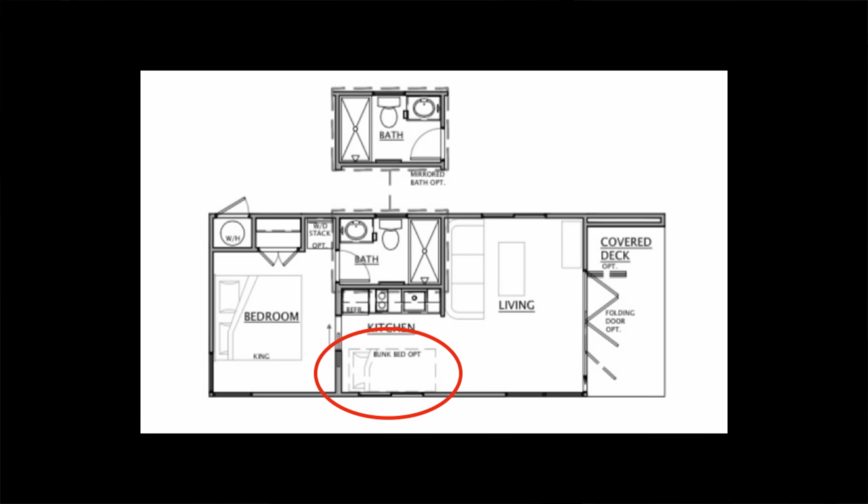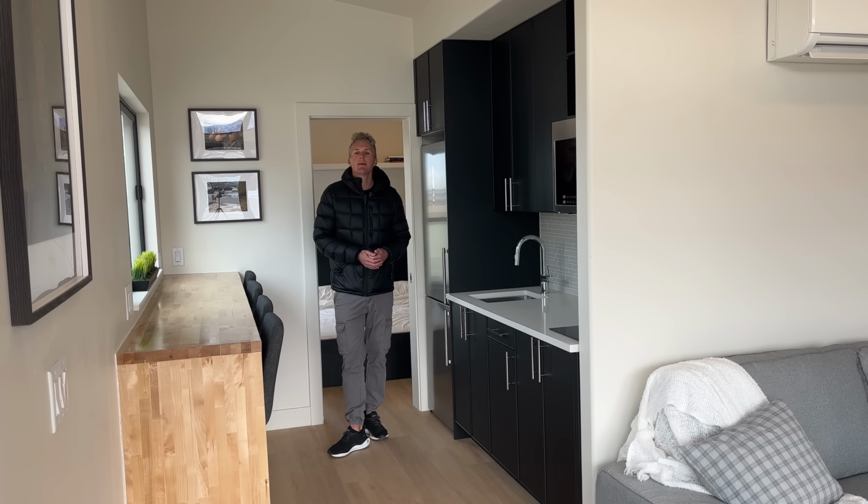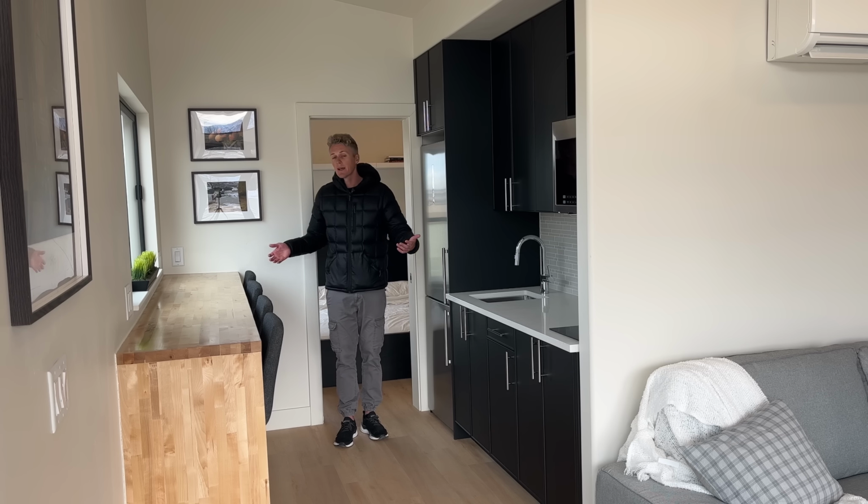An upgrade that wasn't included that's actually available in this model is right where this table sits. The plan shows that you could put a set of bunks here. So that would take it from a place for 2 people to being able to have 4. So a couple to a family. Kind of a cool option.